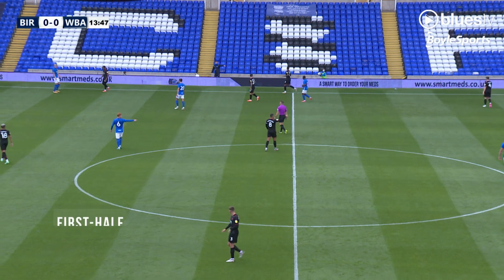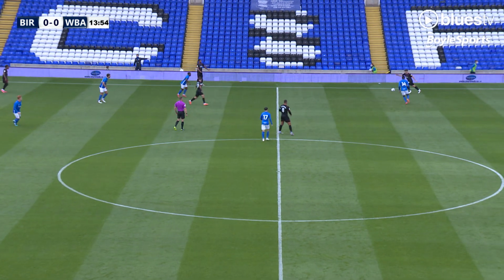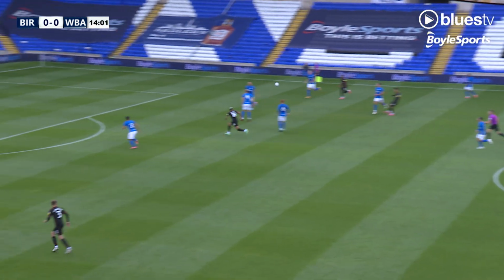Tried to send that one forward, but in the end sends it out for a Baggies throw-in. Yeah, and you can see early on, Sanchez has done it pretty well on this right-hand side. The ball has gone up to Lukas Jukovic, and you've got to trust him, whether it's coming into his chest, into his body where he can hold it up, or in the air, take a gamble.